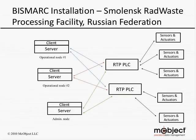This slide represents BISMARC as it's currently used to monitor radioactive waste processing at the nuclear power plant in Smolensk in the Russian Federation. Here it runs 24/7, 365 days per year on 3 nodes, 2 operator nodes and 1 administrative node. BISMARC nodes can function as both client and server simultaneously. Client functions include data visualization and user interaction, while the server handles PLC data acquisition, data processing and analysis, and archiving. The 3 BISMARC nodes in this installation are based on Debian Linux running on Contron industrial PCs, although the PCs could be any fast x86 compatible box.